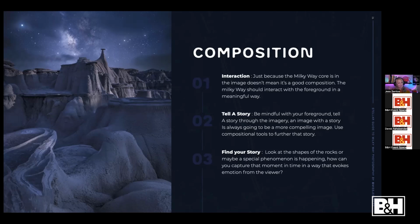find the story first. In the image on the left, I came across this rock formation, or these hoodoos in New Mexico, and this one looked like a brontosaurus to me. If you've ever seen Land Before Time or something, I'm probably aging myself, but it's the long necks. Anyways, it looked like a brontosaurus to me. So I wanted to get really low and close to the ground so that that brontosaurus was towering over the landscape, because I imagine they're huge, as dinosaurs are.